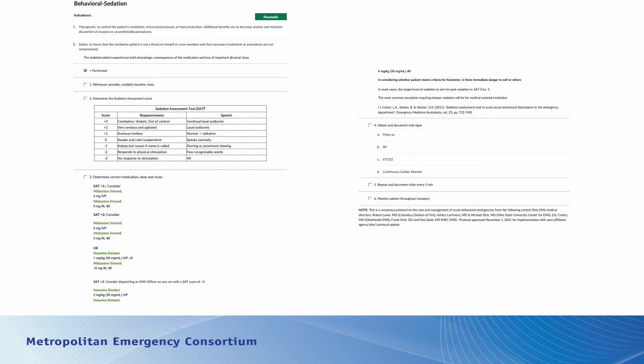So what we wanted to do is we wanted to tie the medication that we administer to a verified process to evaluate the patient's level of agitation. So we elected to use the sedation assessment tool, and it runs from +3 to -3, with +3 being the most combative. The patient's combative, violent, out of control, and their speech is loud and shouting. So those patients are 3. A 2 is anxious, agitated with an occasional loud outburst.